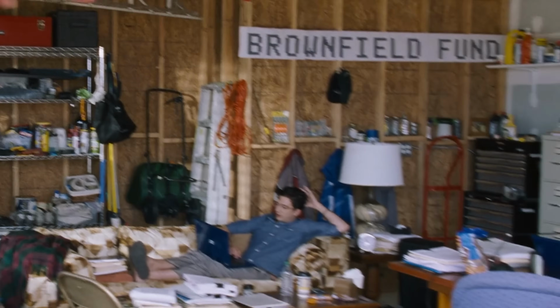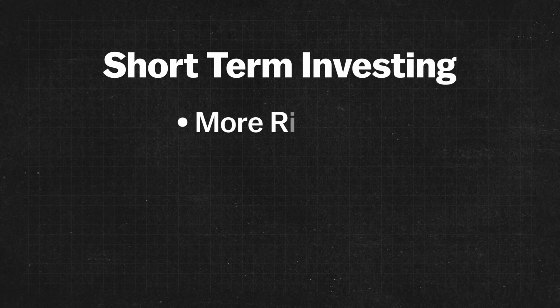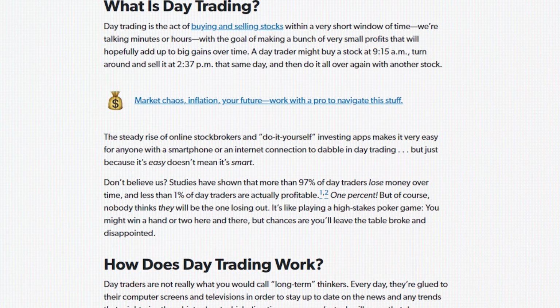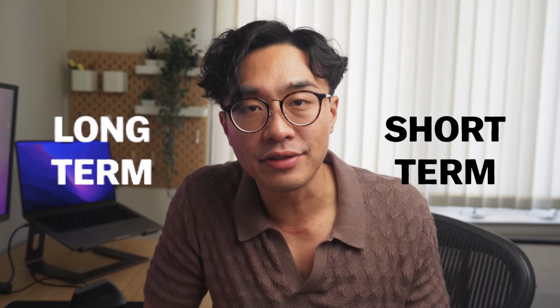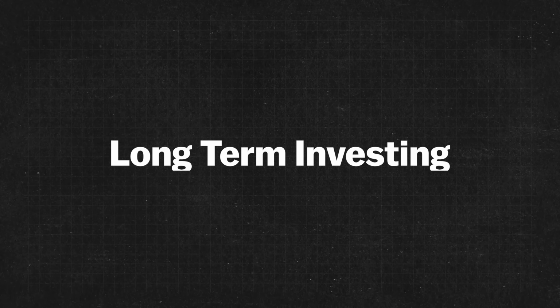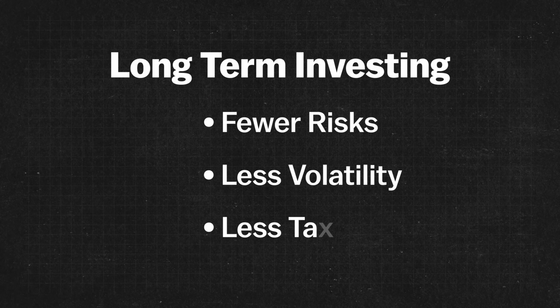If you're new to the stock market, I would personally avoid short-term investing because there's a lot more risk and volatility and more taxes. Data shows that 90% of people who take on day trading or super short-term investing lose money. Some studies even say only 1% of day traders are profitable. Long-term investing, anywhere over 3 to 5 years, is way better. It's less stressful and easier to start with. Long-term investing generally comes with less risk, less volatility, and fewer taxes.